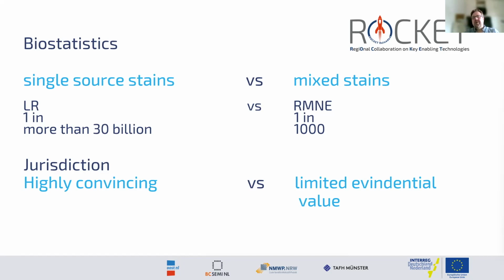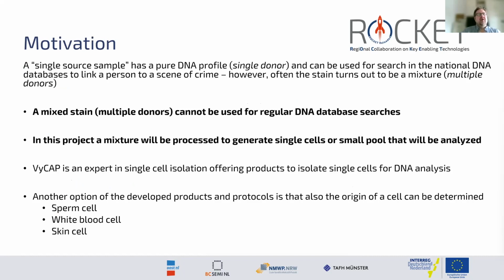And a court might not be sure that the person is indeed the donor of the stain or the co-donor. And therefore, next slide, please. We have thought about, would it be possible then to convert such a mixture into pure DNA profiles by separating those components of a mixed stain to separate cells that are in this stain and to type those cells separately to generate single cell DNA profiles.